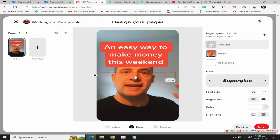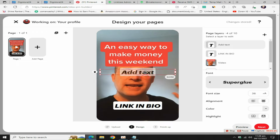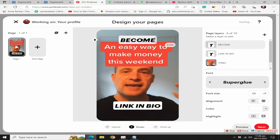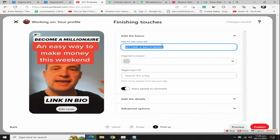Add a call to action text, for example, link in bio, change the font color, style, highlight this text and adjust the position. Click on add new text and write an amazing title. It depends upon your marketing strategy. For example, I write become a millionaire. Now click on this next button. Write an idea pin title with keyword stuffing. For example, I write the title, affiliate marketing easy to make money online, make money craft.